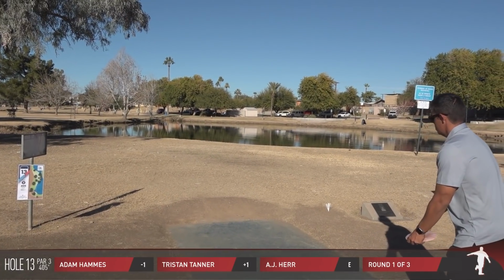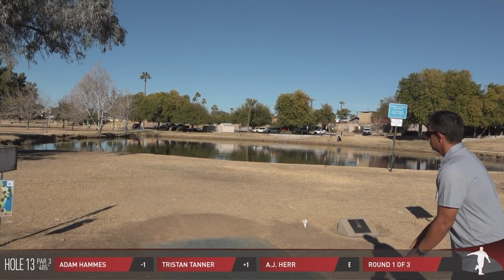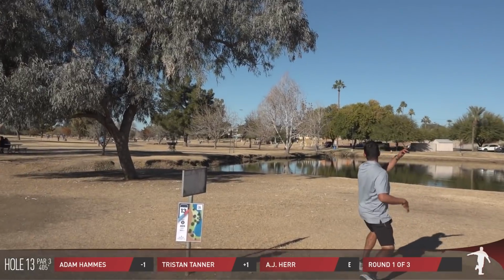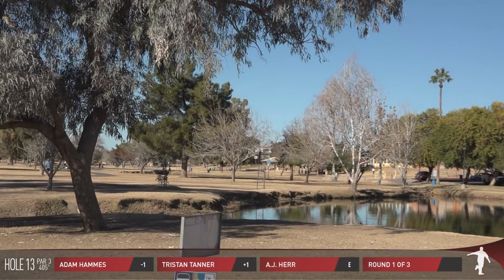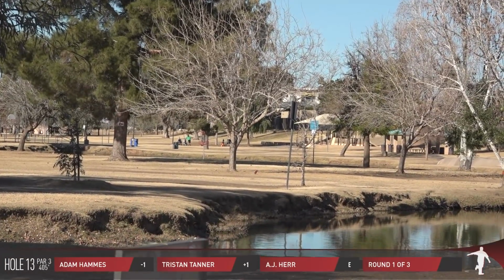But I don't think any of these players are really going to be going for the 2, because it's really tough. You got water. If you want the 2, you got to go really big high, or there's water and OB all the way down. And I think the basket, there's 5 or 6 feet, maybe even less. There's water right behind that.